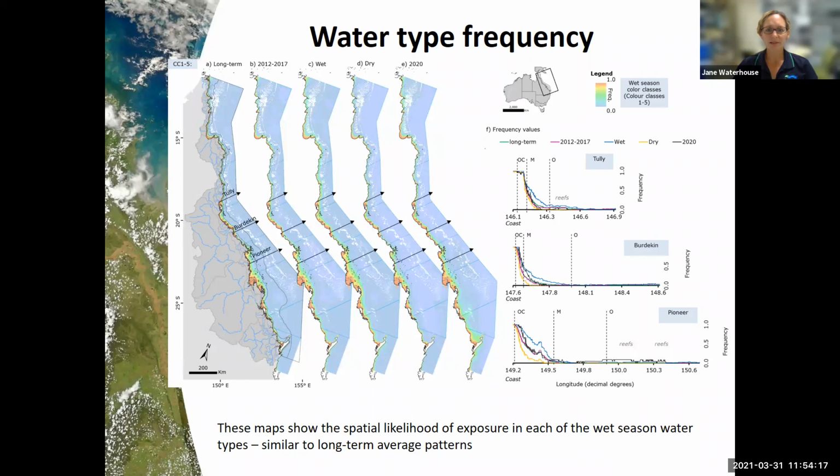There were some areas though around Cape York, the Fitzroy and the Burnett Mary region where we saw some extended areas of the secondary and tertiary water type in particular, and I'll explain that in a second. And these graphs off to the right give you an idea of, well, if you look at a specific location and the transect represented by these arrows for the Tully, Burdekin and the Pioneer, you can see how it fares compared to other locations. Here is the frequency.